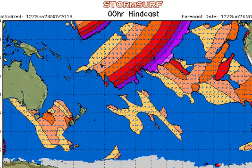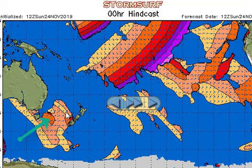Okay, the swell periods. Of course, the big one's coming down. This is the one here from last Thursday. This one up here is the one for today, Sunday. The long periods all the way from, again, up toward Hokkaido and the Kurils. Down under you see that minor short period 14-second swell trying to come up from that one storm.